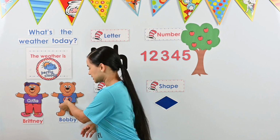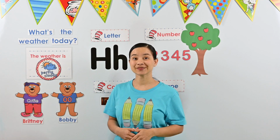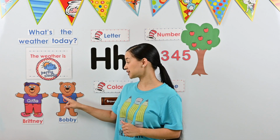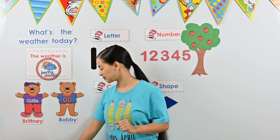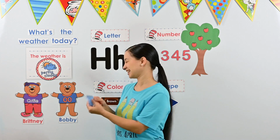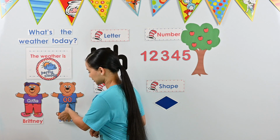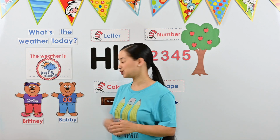What colors do you see on his shirt? He has a blue shirt with orange numbers and an orange collar. Perfect. Let's see what pants Bobby chose. What color are they? Bobby chose blue pants. Let's put the blue pants on Bobby. Perfect. Now all Bobby needs are shoes.